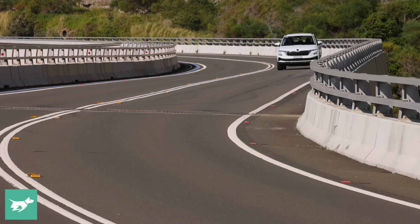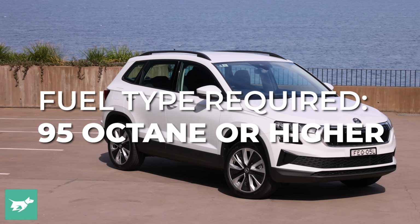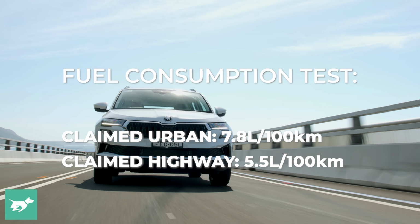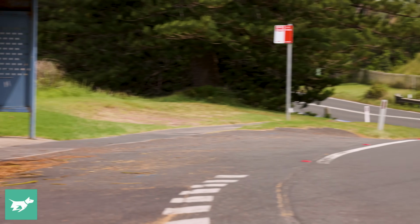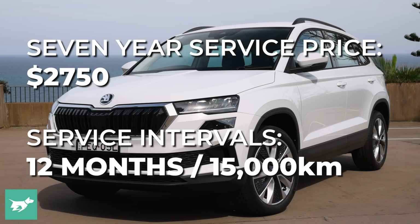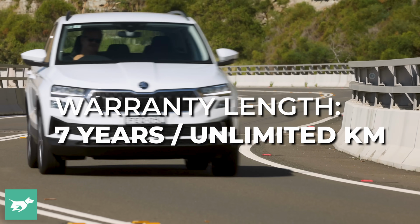While the purchase price is relatively attractive on this car, as are some of the finance offers that Skoda offers in Australia at this point in time, running costs are a real strength of the Karoq. Even though it requires premium petrol, it's so economical on the highway and on the open road. You'll easily get towards that 5 litre per 100 kilometre mark without trying too hard. In urban areas, expect something around the mid-8s. It does make sense to purchase a 7-year service plan for this vehicle. It costs $2,750, but it includes 105,000 kilometres of scheduled maintenance. And the warranty is 7 years with unlimited Ks.